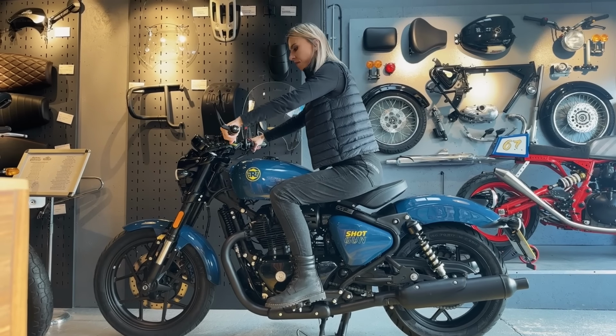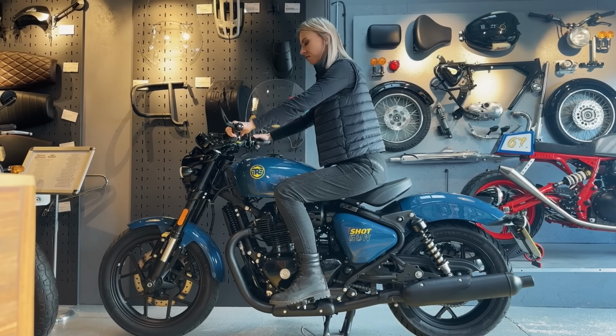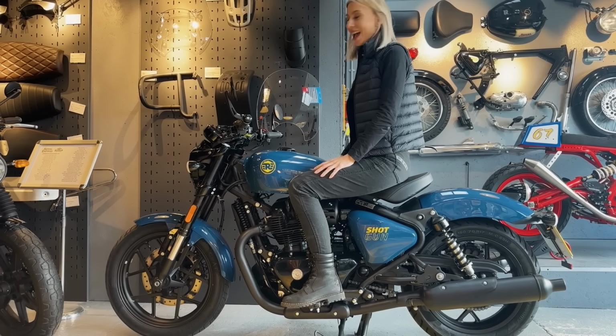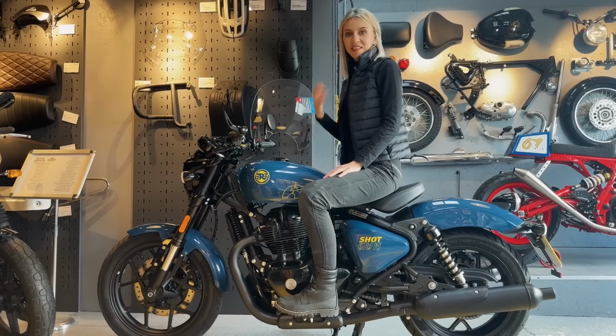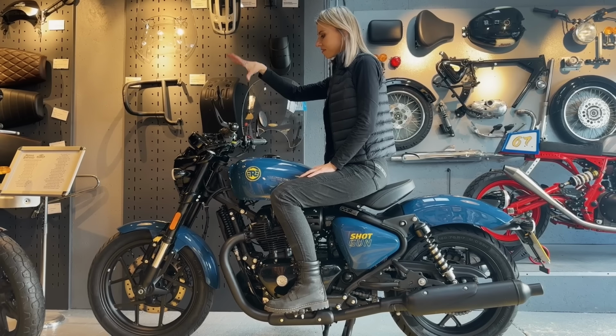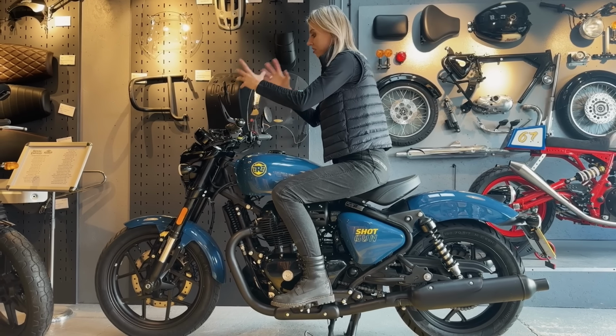It feels like a very nice riding position. Everything is in the right places. Everything is easy to reach. As with all Royal Enfields, it doesn't have a lot of things happening. Sometimes some other Royal Enfields have a very quirky design over here, whereas this looks, for me, cleaner.